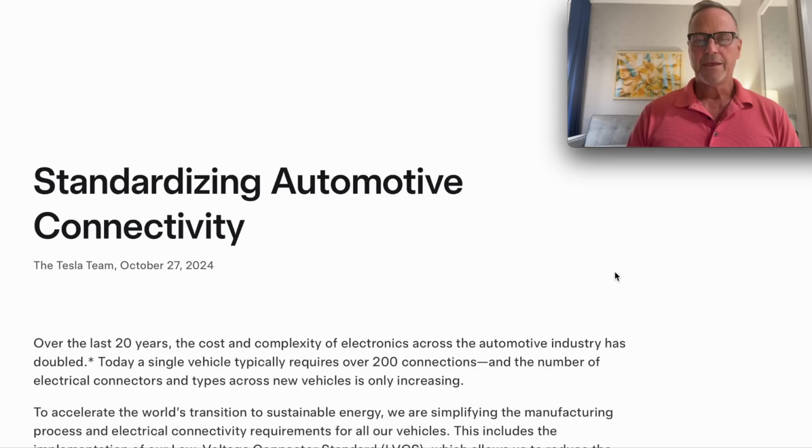Well, folks, Tesla is at it again. The North American charging standard wasn't enough. Now they've created the low voltage connector standard and they're sharing it with the world. Let's take a look.